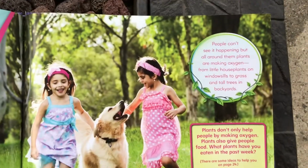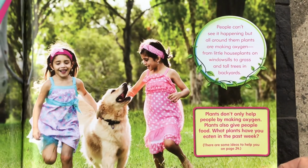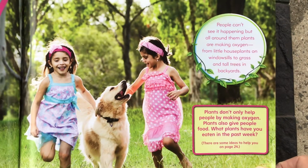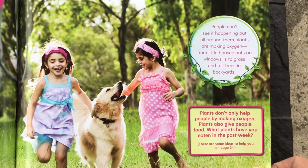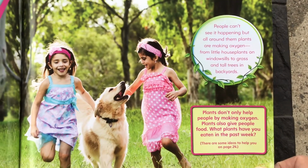People can't see it happening, but all around them, plants are making oxygen, from little house plants on windowsills to grass and tall trees in the backyard. Plants don't only help people by making oxygen, plants also give people food. What plants have you eaten in the past week?